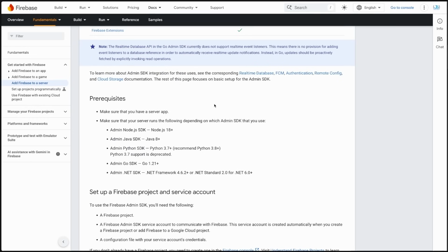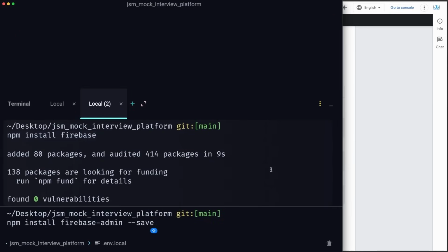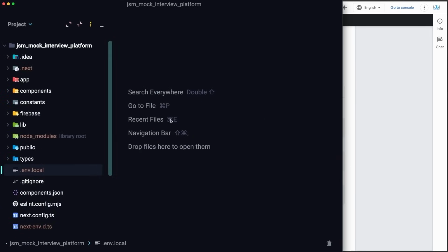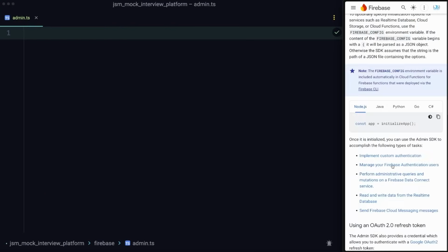So, to make it happen, we'll first want to install Firebase Admin. So, just follow what I'm doing. In the terminal, run npm install firebase-admin --save. And while it is installing, we can create a new file within the Firebase folder that is right here, and let's call it admin.ts. Within it, we'll want to initialize our application. So let's do just that.